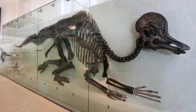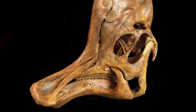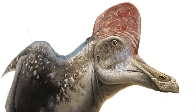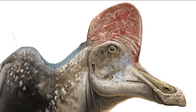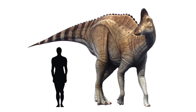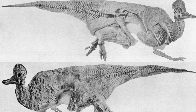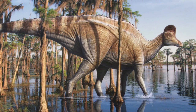Literally. One of the most prominent hadrosaurs discovered was Corythosaurus. With its characteristic helmet-shaped crest, Corythosaurus is one of the most recognizable of the hadrosaurs, and definitely one of the most significant, revealing a great deal about hadrosaur biology, including what they actually looked like in life, with the first specimen being discovered having preserved skin impressions, giving us a much clearer look into the life of these animals.